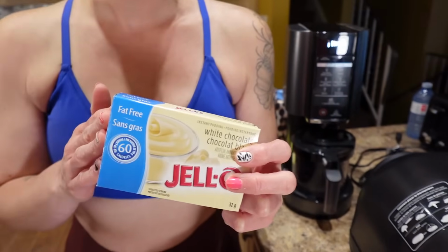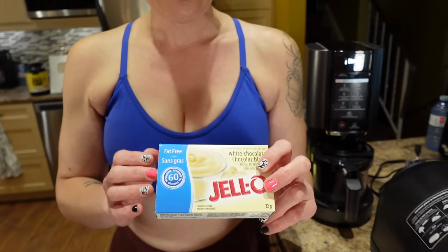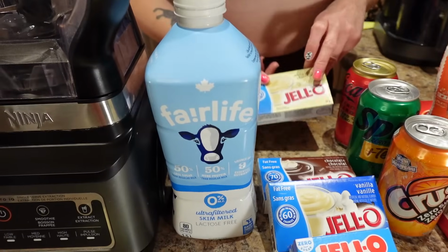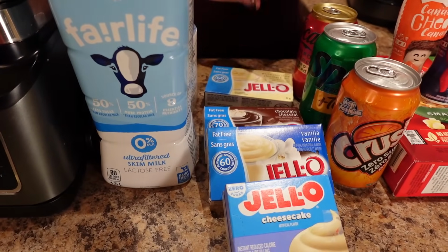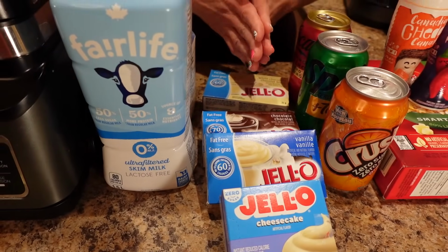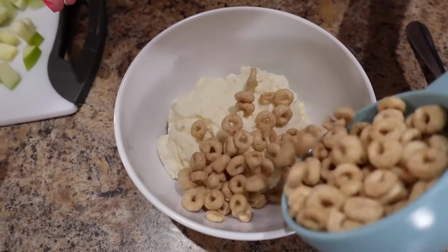I make protein pudding by using protein milk with this. I add protein powder to it. I put Greek yogurt with pudding mix and the protein powder in a yogurt bowl. Like, I make all kinds of things with this. I always have this on hand because it literally makes everything taste better, and it adds a really cool texture when you mix the pudding mix in dry.